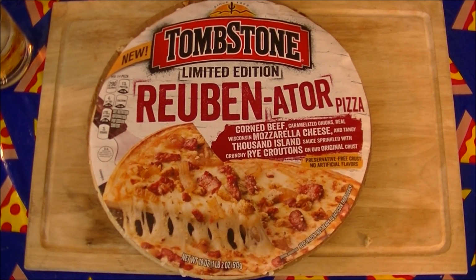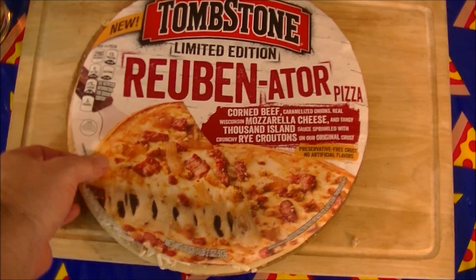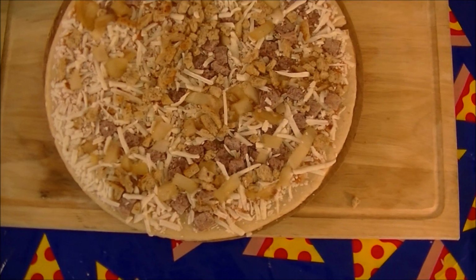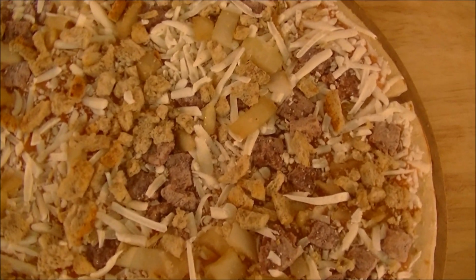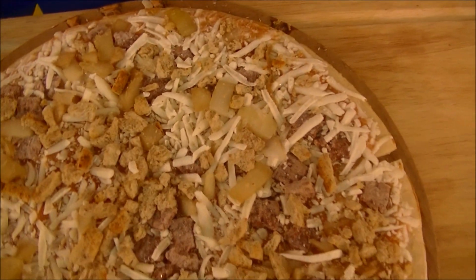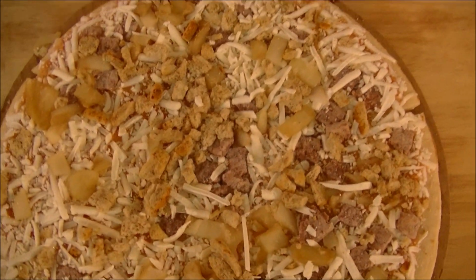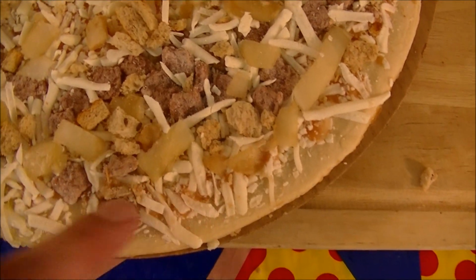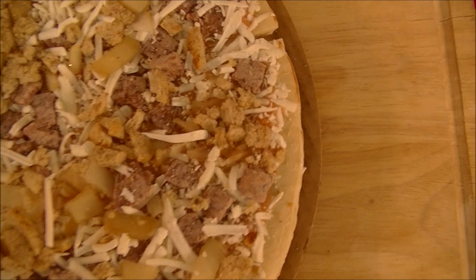Alright, I've got the Reuben-ator out of its plastic package. Let me go ahead and pull off that slip cover. And ta-da! What we have here is what looks to be a pizza with a ton of onions on it. And I hope they're really caramelized, and I hope that comes through in the bake, because it'll be disappointing if they're just kind of slimy and nasty. You see the little meat chunks in there for the corned beef. I don't really see... yep, there we go. There's the Thousand Island dressing peeking through some of the cheese. And these are the quote-unquote rye croutons.